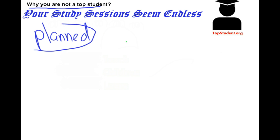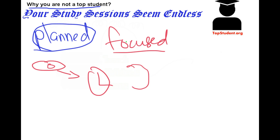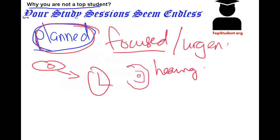Which brings me to the next point. If you have planned what you are going to do, then it makes you more focused on the things that you want to do. Because you don't have to shift your eyes to the side and look at the clock, because your ears are hearing it whether they want to or not, and you keep telling yourself, oh my god, time is passing, time is passing, I'm supposed to finish what I planned. And therefore you will work much more focused with much more urgency.